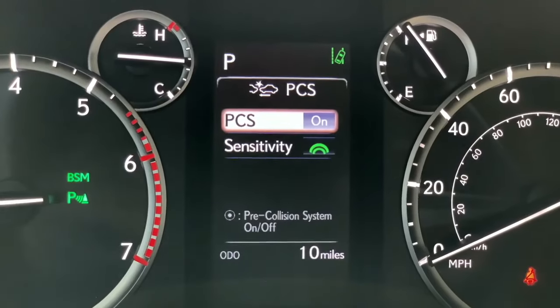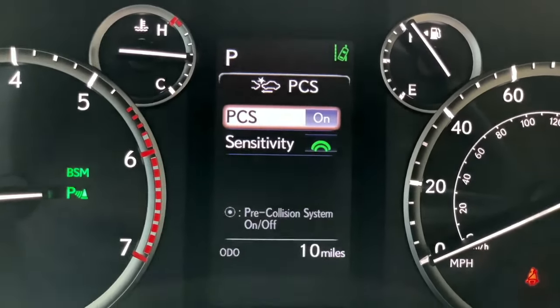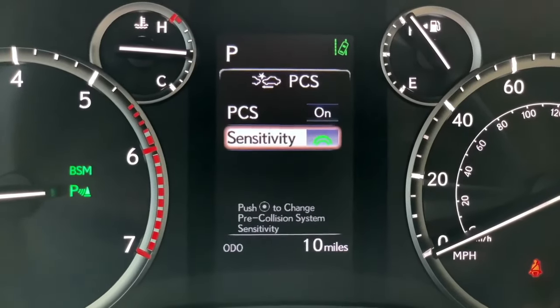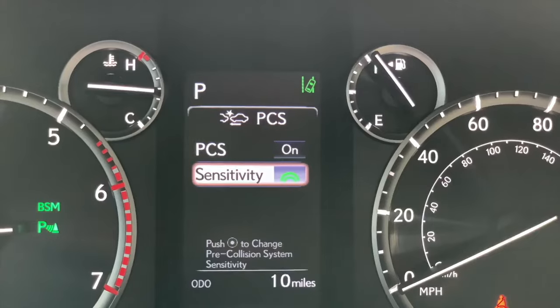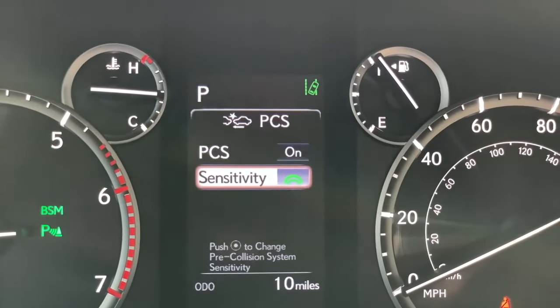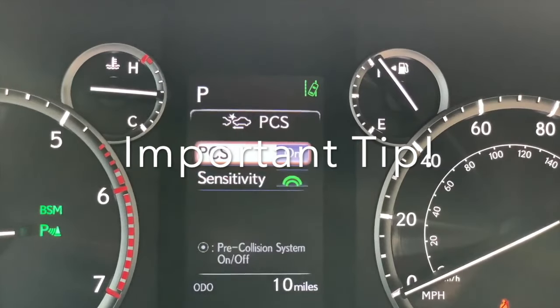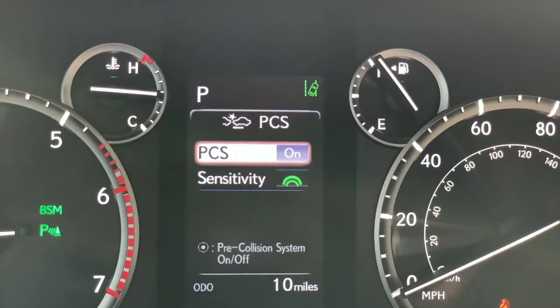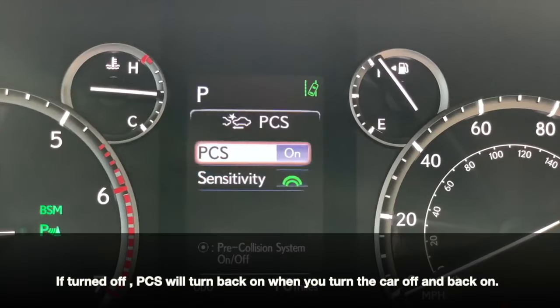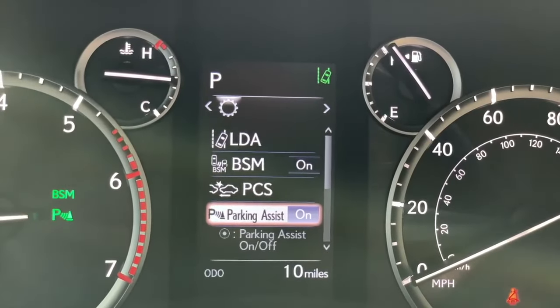If we open this menu by pushing the dot in the middle of our arrows, we can turn the system off or on, and we can adjust the sensitivity. But if you are in a circumstance where you need to turn it off, we want to make sure that you know how to turn it back on. Also note that if you turn the GX off with the pre-collision system turned off, it's going to turn itself back on automatically the next time you turn on the vehicle. Pressing go back, we have parking assist.